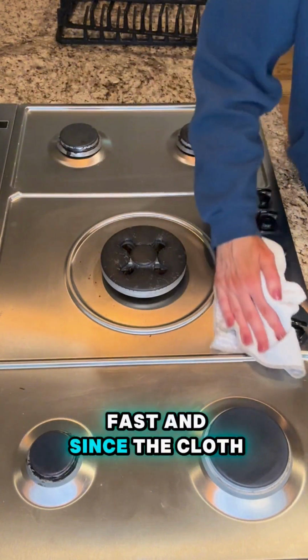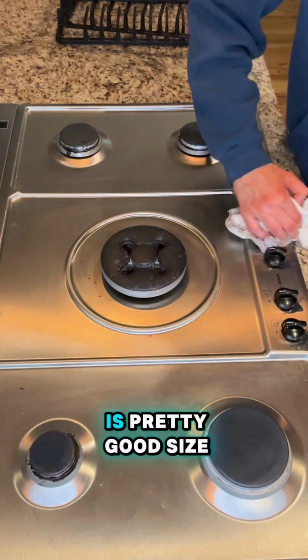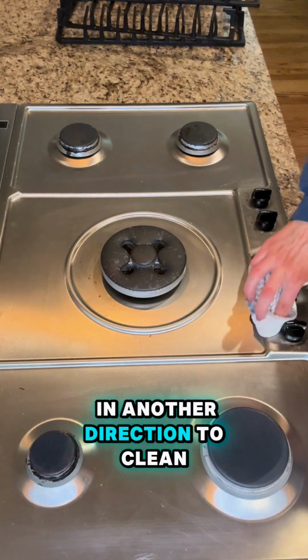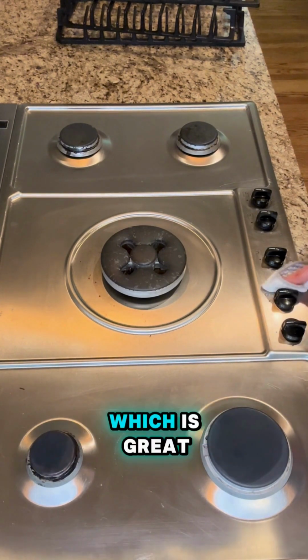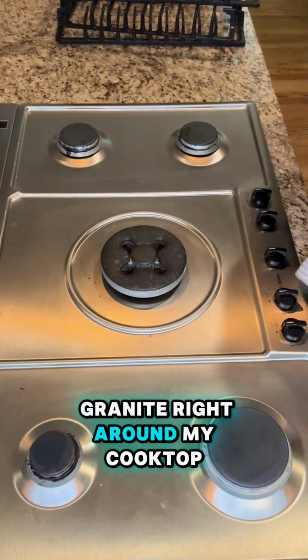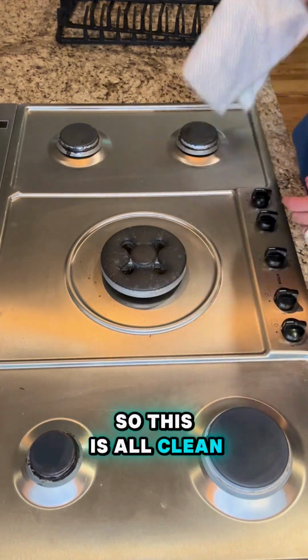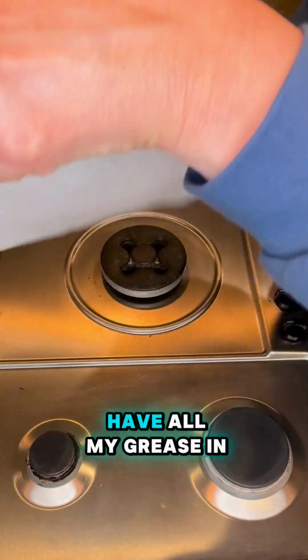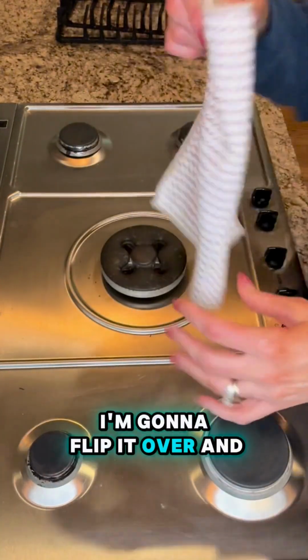And since the cloth is pretty good size, I can actually fold it in another direction to clean another surface, which is great because I can clean the granite right around my cooktop. So this is all clean. I just flipped it over. So that was the side I have all my grease in. I'm gonna flip it over and keep going.